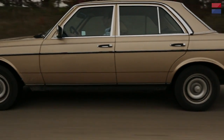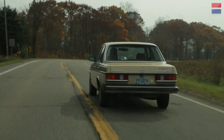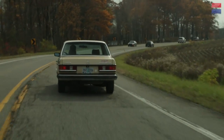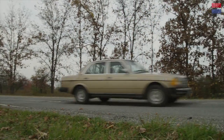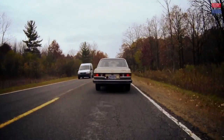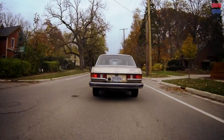But I like it. I'm getting used to the power delivery. I'm getting used to maintaining speed through traffic. I'm getting used to doing all those things that I sort of forgot how to do because modern cars are so exceptional and they are so effortless. This car makes you think, makes you plan, makes you a more responsible adult.